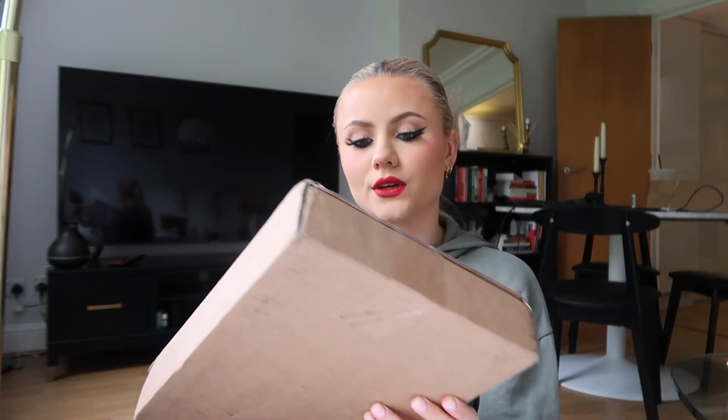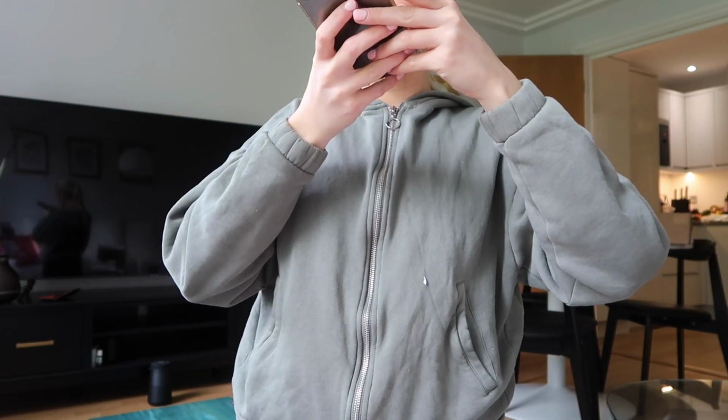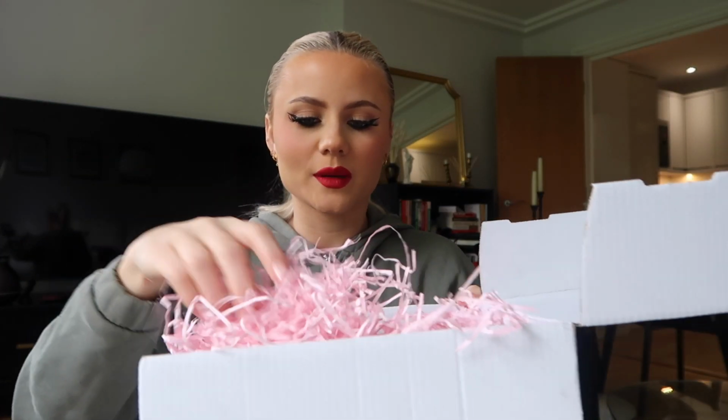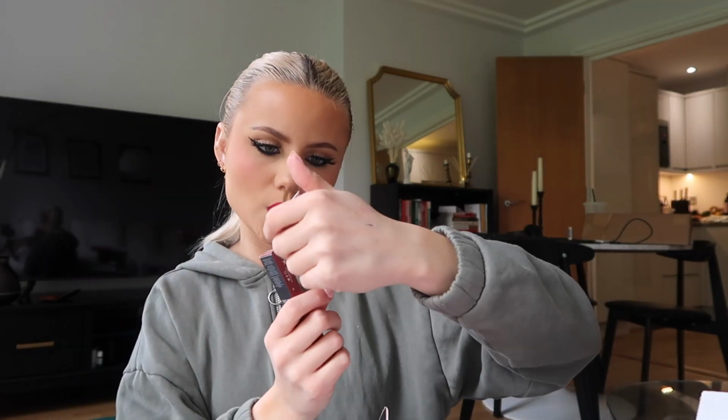This one is from L'Oreal. This is my first PR package from L'Oreal, which is kind of crazy. Look how cute that is. That is so cute. Let me take a little peek. What is this? Oh, this is Ciate London. I love when these PR packages come with these paper things. It's just so cute. We got a lipstick, a glossy cheek tint. That sounds really good. Two of those, a hydrating pore refining primer. Great. This is, oh, it's a lipstick.